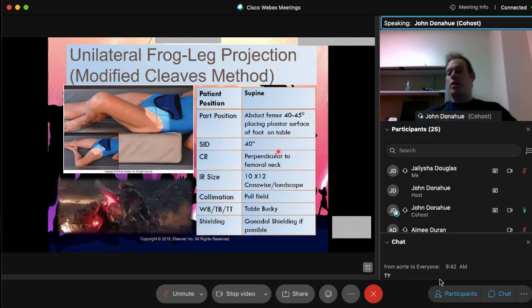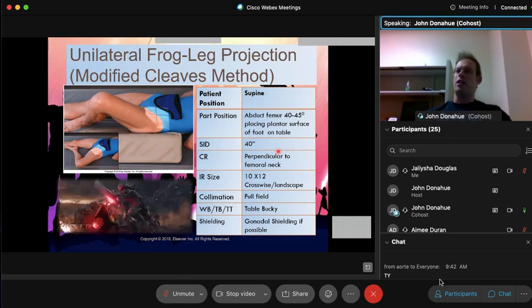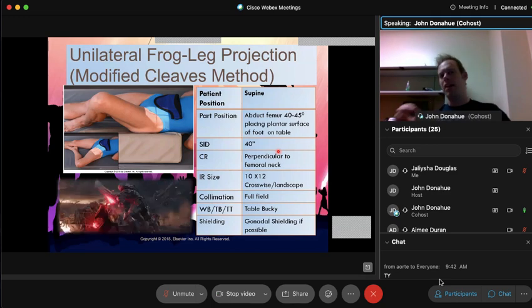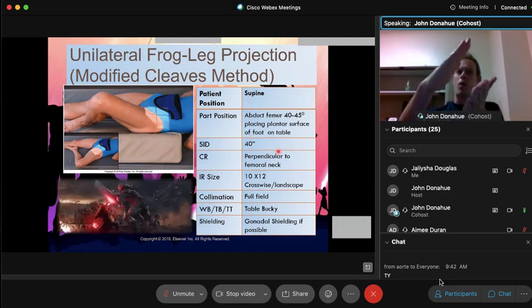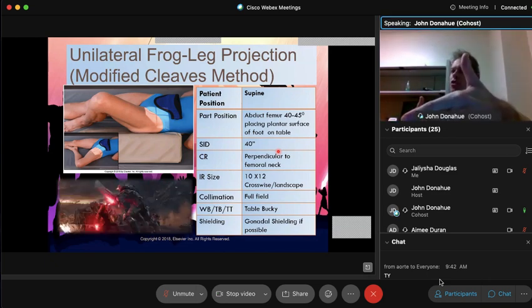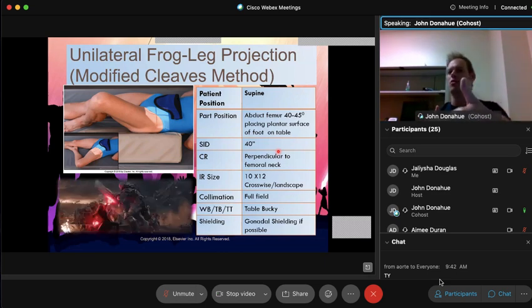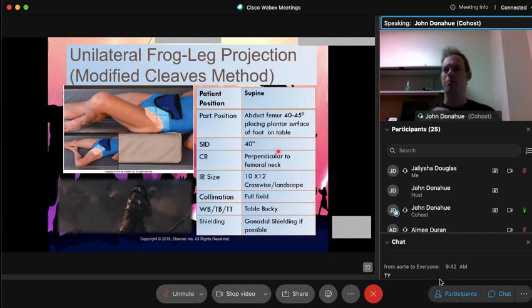So for the IR size, we are still on a 10 by 12. Now be careful once again, because look, this changes a little bit. If you remember on the AP hip, we did lengthwise. But when we go to a lateral hip, we're going to go ahead and change that to a crosswise cassette. Why? Because the way the leg lies to the side, I have to accommodate for that anatomy, make sure I'm not cutting it off. Make sure you turn that 10 by 12 cassette crosswise between those two examples. It's very important. You want to put a big star on that. It's a very easy thing to mix up. Small detail, but it makes a big difference because you're going to end up cutting anatomy off if you don't turn that crosswise.